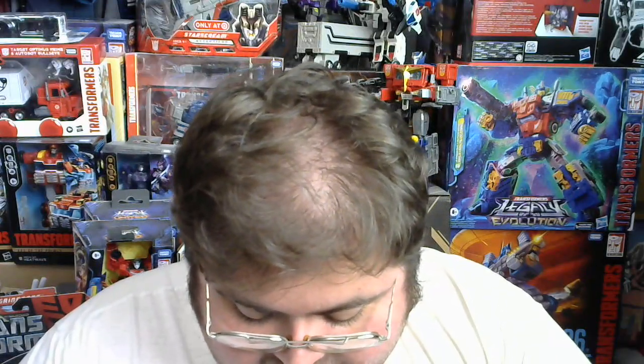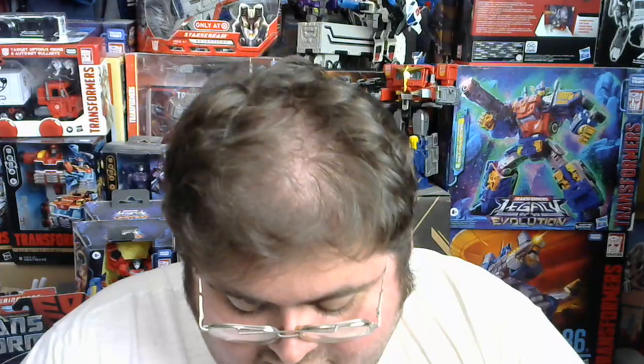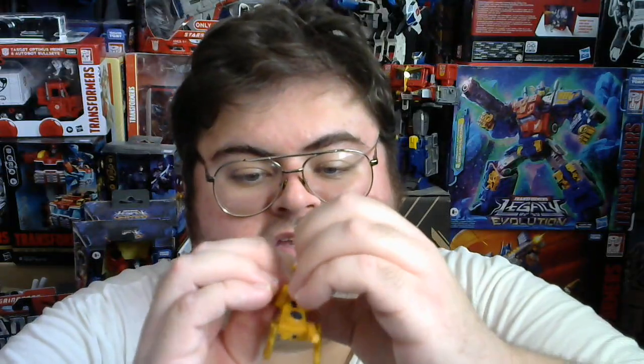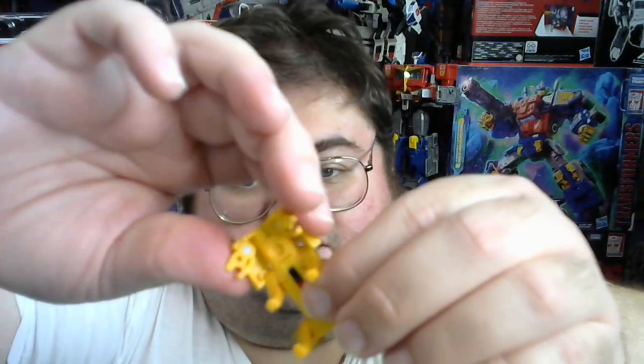So, out of the box, some of Steeljaw's joints are really stiff, so just be mindful of when you transform his legs and his face for the first time, because his face flips out like the G1 figure, but then to not make him flat and give him some depth, his face now splits in half here on the Studio Series 86 figure. So straightening his legs out. And his back cannons in place.